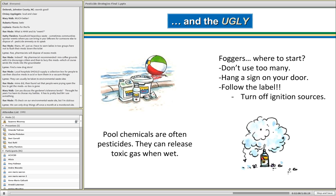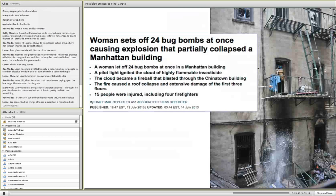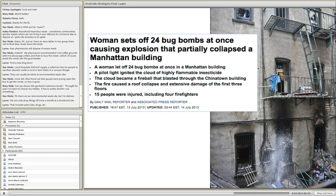And also, of course, follow the label. Turn off your ignition sources so something like this doesn't happen to you. A woman set off 24 bug bombs at once, causing an explosion that partially collapsed a Manhattan building. This one happened in 2003, but as long as I've been doing this work for 10 years or more, it seems like we hear one of these stories just about every year and sometimes more. So that's a serious precaution on the label.